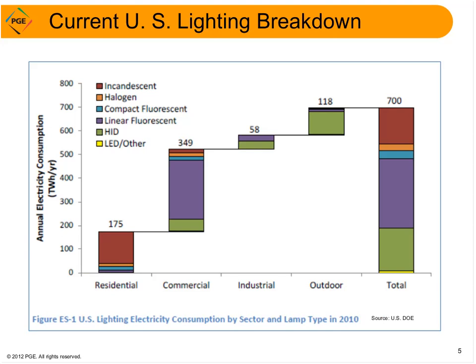This graph illustrates the breakdown of various lighting technologies based on energy consumption. I put this up here just to give you a perspective of where different light sources are currently being used. Over here, residential, you can see it's dominated by incandescent lamps, which includes halogen. The commercial sector uses mostly linear fluorescent, which is dominated by T8s right now.